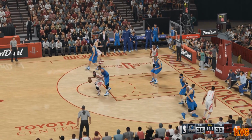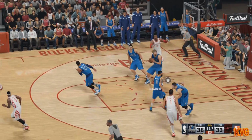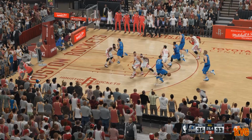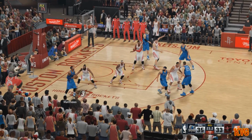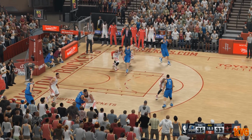Harden against Matthews. Feeds it to Howard. Tries from 10. Shot no good. Some solid D from Nowitzki. Guys, they're not going to be in any rush on this possession. Not with the lead. Now's the time to use the clock to your advantage. Take your time. Milk the clock a little bit.